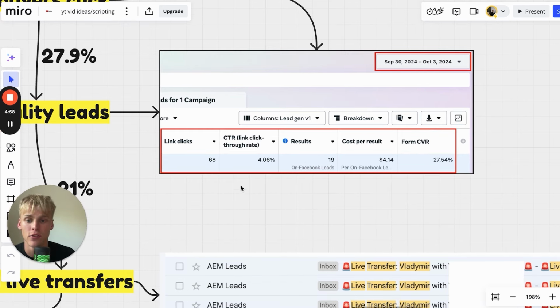Here for the client, we generated 68 clicks. Again, people love clicking on real estate ads, but actually only 19 people gave us their information. Now that is still a lot of people, and those people aren't all qualified, right? A lot of real estate agents have this false belief that even 10% of these leads need to be qualified. No, it's going to be much lower than that, right?